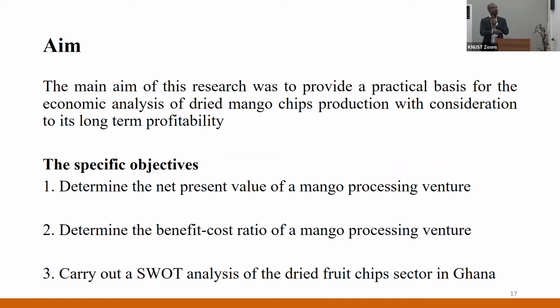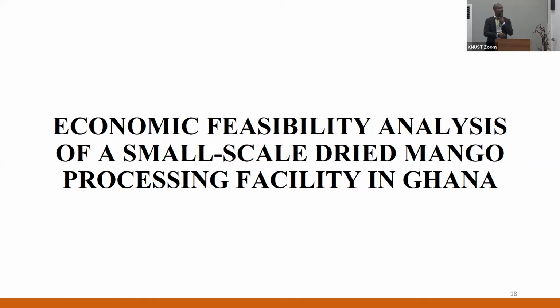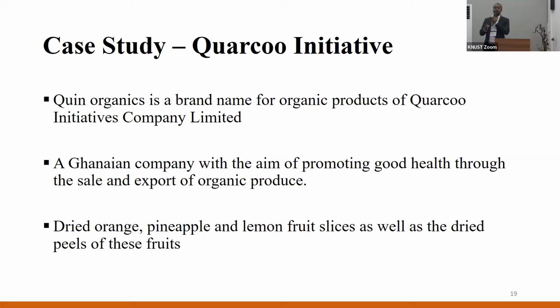To the meat of the presentation, economic feasibility analysis. So I have a case study. We have Queen Kwaku Initiative or Queen Organics. They are stationed in Medina and they have been doing this. So I use them as a case study with respect to going through the process of producing mango chips and identifying the major equipment that are needed in producing dried mango chips.